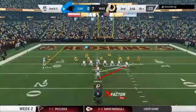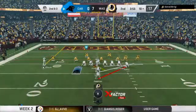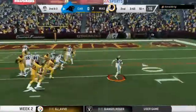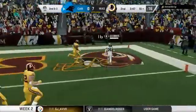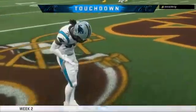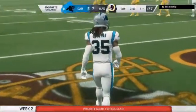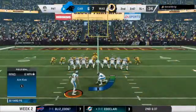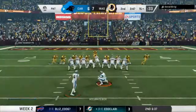It's a gain of 7. Brings up 2nd and 3. On second down, Freeman. And he will take it across for a Panthers touchdown. Devontae Freeman, his first touchdown of the new season, as they are now on the board here in the first half.